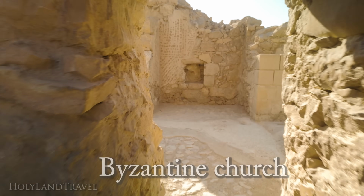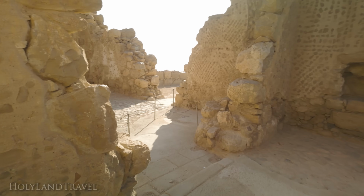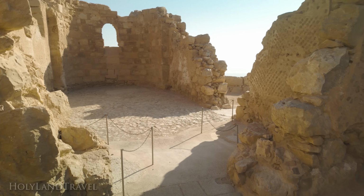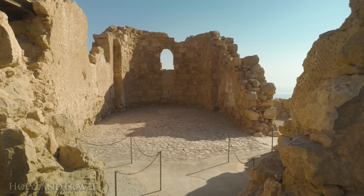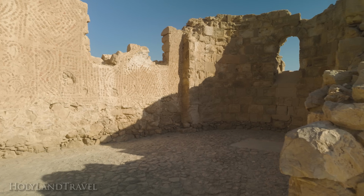The church was constructed northeast of the Western Palace, built around a long central space with an internal apse on its eastern side. The narthex was positioned on the church's western side. The church floor was covered with a mosaic, mostly destroyed.